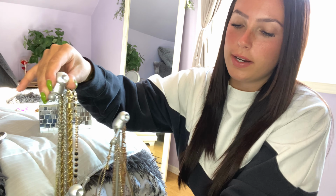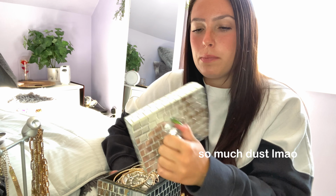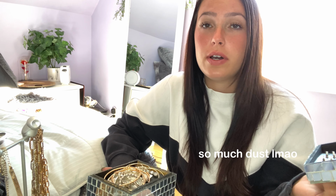So in order to clean the top shelf, I have to go through the jewelry that I had up there. These are all my necklaces. There's still a few earrings on here I have to organize. And this is where I keep my bracelets, but apparently there's earrings and stuff in here too. I don't know, my life's a mess. So I'm gonna go through that, and then I'm gonna continue cleaning up on my dresser.